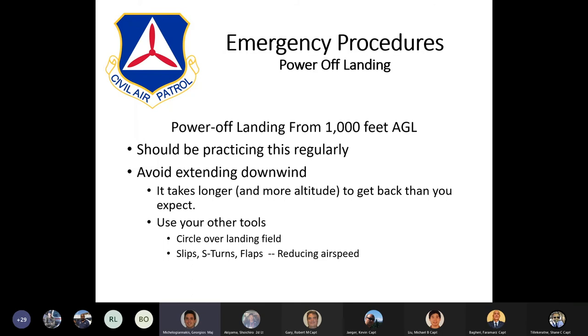One other tool that we don't usually talk about is reducing speed. If you reduce speed, you increase the angle of attack for the same glide path, and that gives you more induced drag. So that's another way to get down, and in some planes, you get down fast. The key is you have to make sure you recover high enough that you don't just slam into the ground.